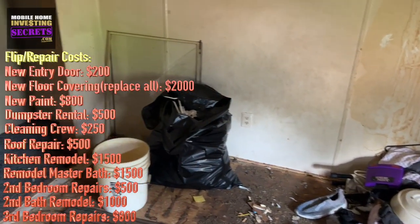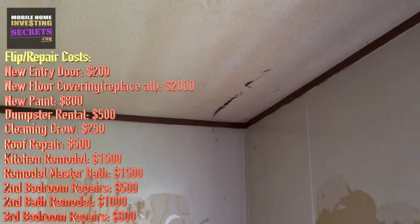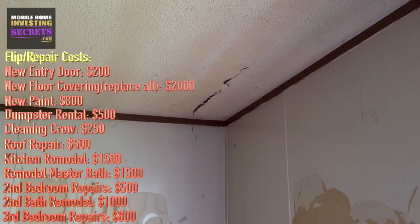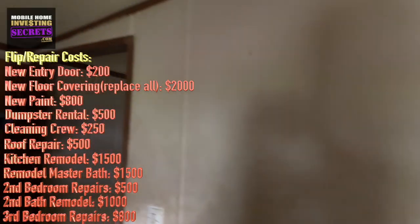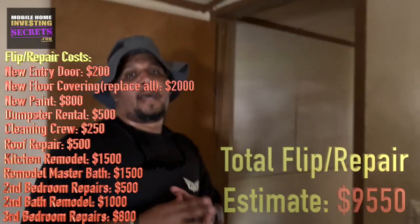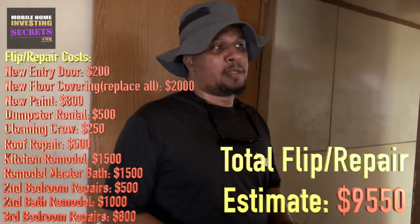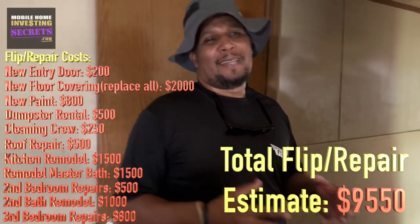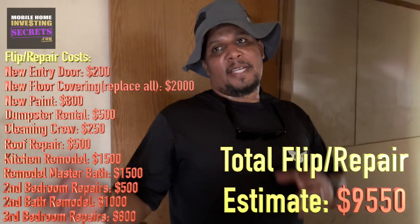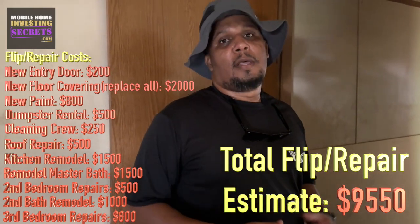Want to get a view of this cracked ceiling again? So it's okay. But overall, guys, these are the things that I would focus on. The bathrooms, I would focus on the bathrooms, the kitchen. This is where I would spend most of my money. Putting new flooring, new paint will make it look nice. This is things that we've done in the past. We've kind of advanced out of that stage. It has to be the perfect deal for us to do it.